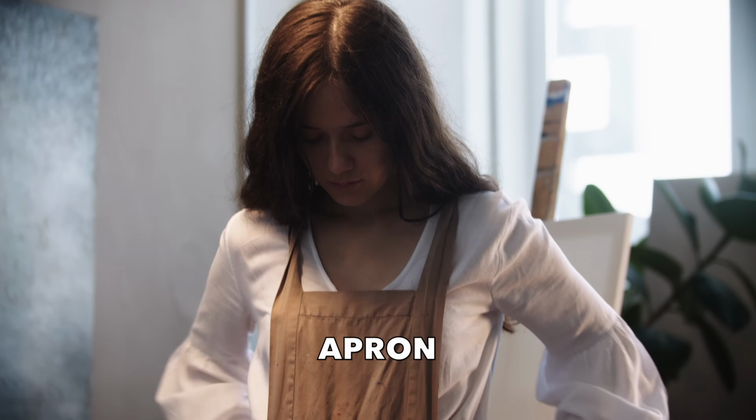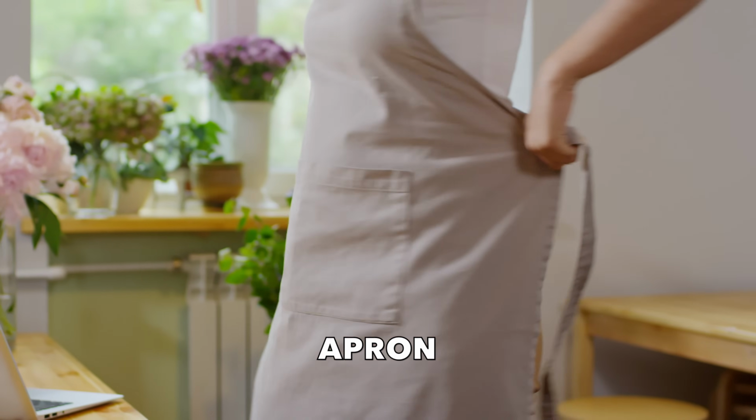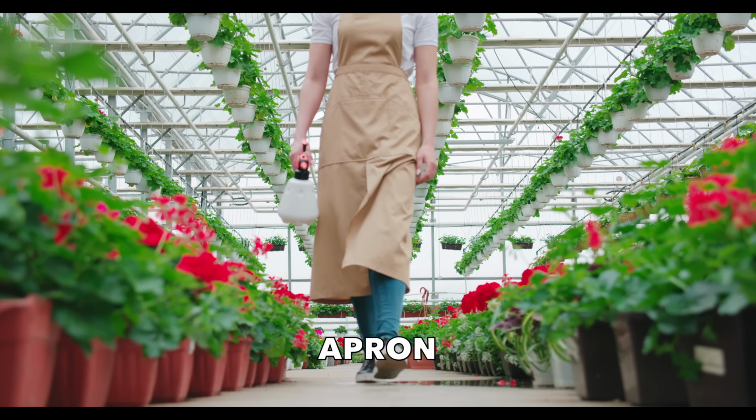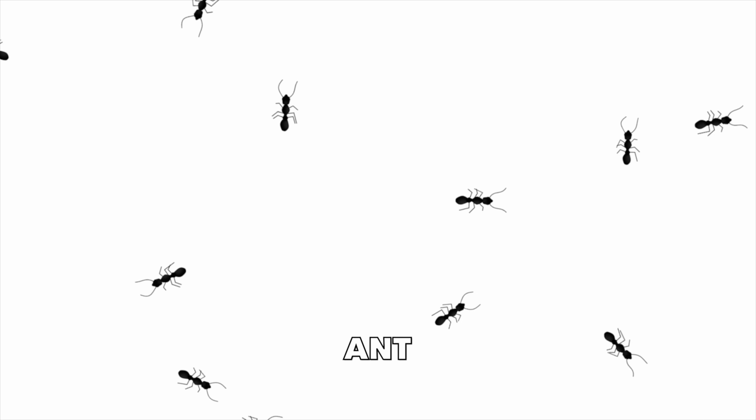Yes. Apron. When we paint or help cook, we wear an apron to keep our clothes clean. It's like a superhero cape for artists and chefs. Ant. Look down at the ground and you might see an ant. These tiny workers are strong and work together in their ant family.